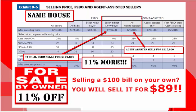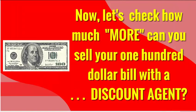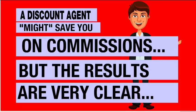So now let's check how much more you can really sell your $100 bill for with a discount agent. A discount agent might save you money on commissions, but the results are very clear, as we will see in this next slide.